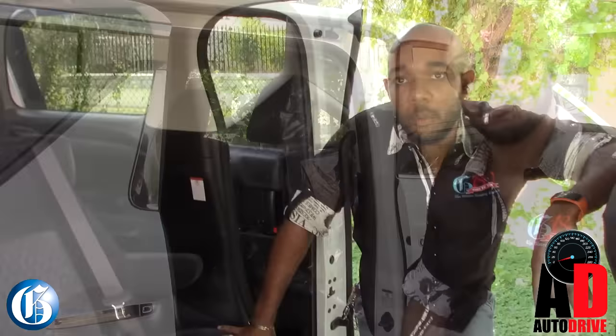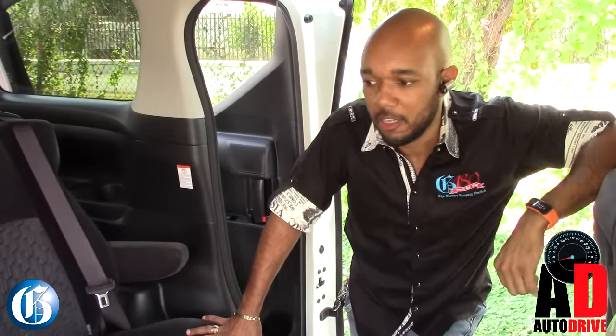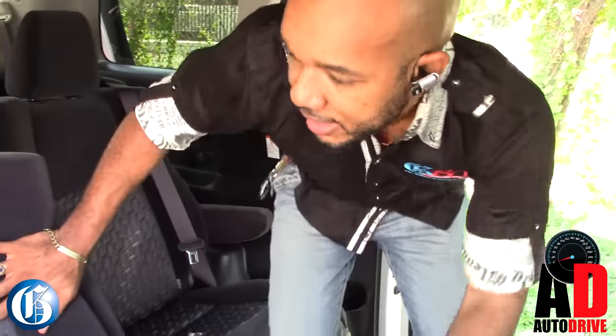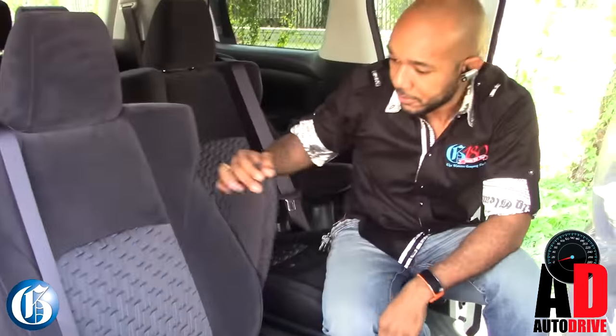When you're in a vehicle like this, it's not about driving the vehicle. It's really about the interior of the vehicle and how the interior of the vehicle feels, right? So let's look at the second row of seats. Now for the second row of seats, there are armrests on both sides that can be adjusted. One armrest here and another armrest here.